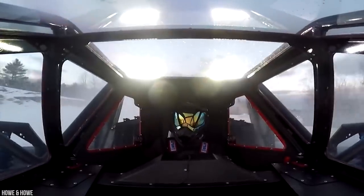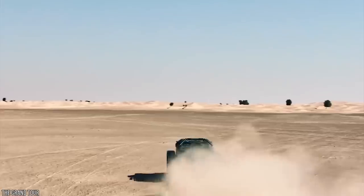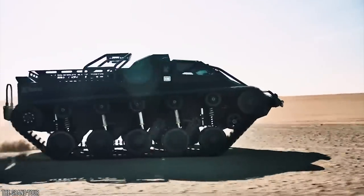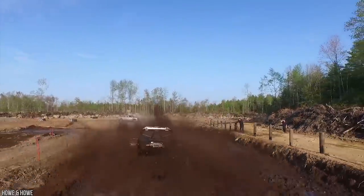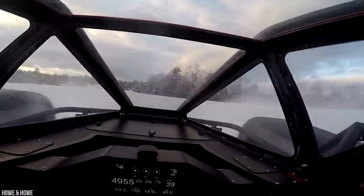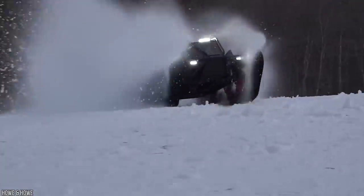The cockpit offers the same degree of comfort as any other luxury vehicle: leather seats, an LCD screen connected to the rear camera, heat, air conditioning, and state-of-the-art audio. Ripsaw EV2 tank also rocks a reduced weight, much like a regular full-size truck, and climbing steep coastline or rocky off-road terrain is no problem. Moreover, it corners like a sports car.